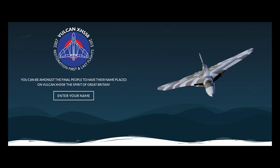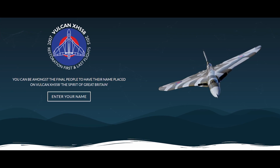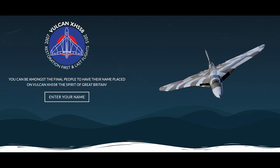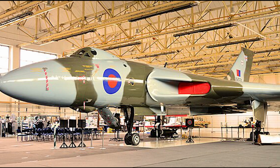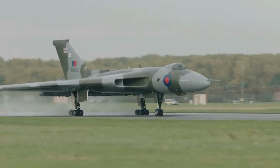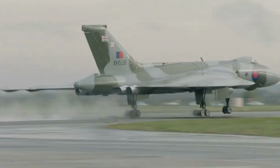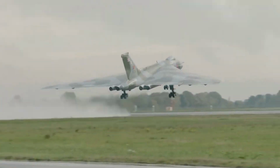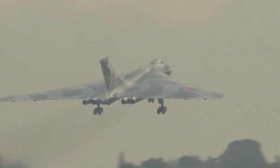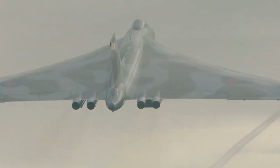In 2000, a group of aviation enthusiasts formed the Vulcan to the Sky Trust with the goal of raising funds to restore XH-558, dubbed the Spirit of Great Britain, to flight. And on 18 October 2007, that dream was realized when she made her triumphant return to the skies over the UK. She continued to educate and inspire until her final flight on 28 October 2015.